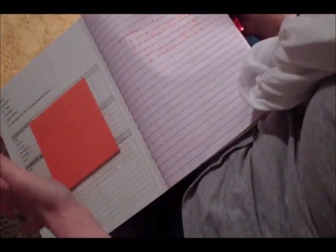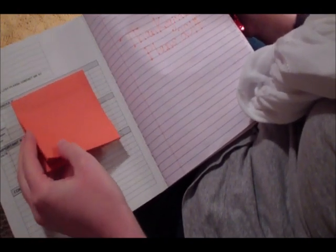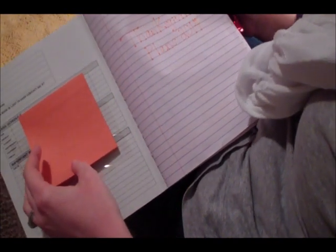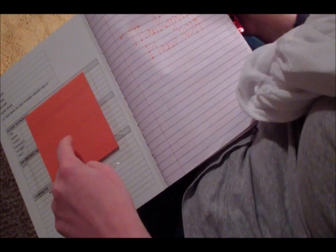Let's do that. So in my planner here, you can see that I taped some Post-it notes into the front of the back side of the cover. And what I'll be using these for are for grocery lists, one for each grocery store.